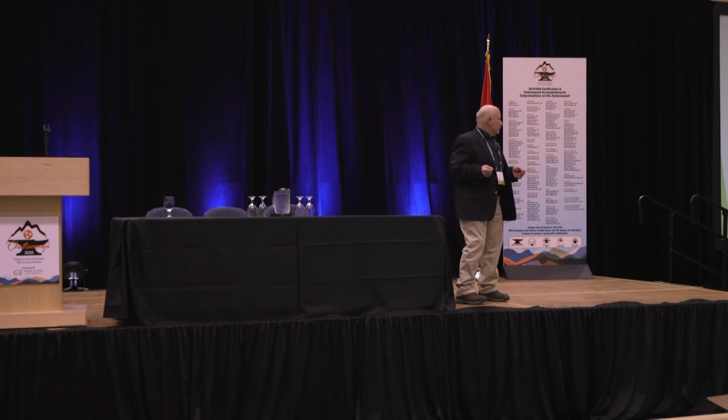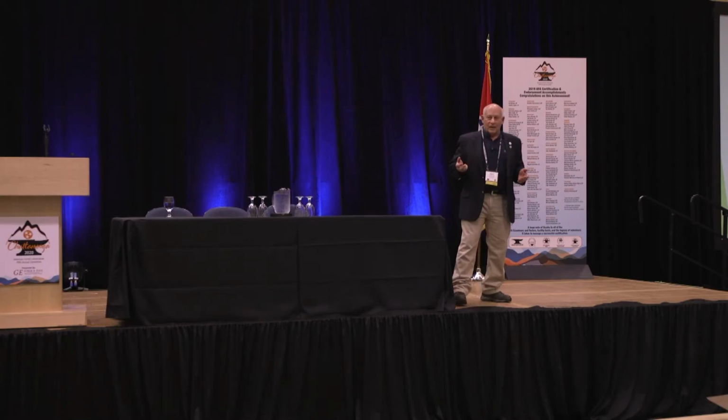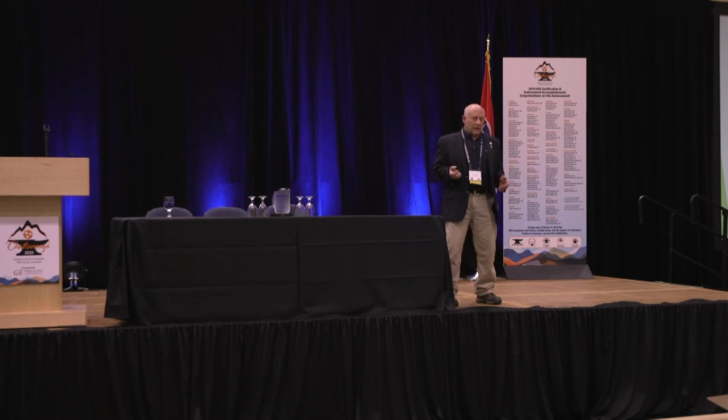Next. So the red flags that we see as farriers, and I say we feel, and Mike talked about how some of these horses will pull you into the ground and step all over you. This lack of flexion when we're lifting the hinds. Some horses are so nice and loose, we get under them and we can be there all day, and other horses are pulling our knees to our rear ends. And we just can't wait to get out from underneath them because they can't flex and they can't balance the load on the other side.